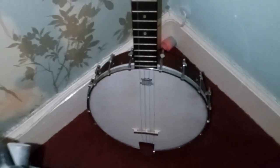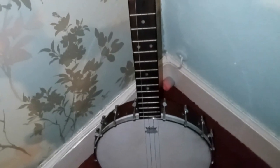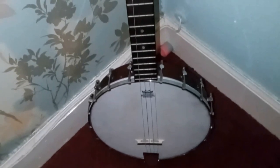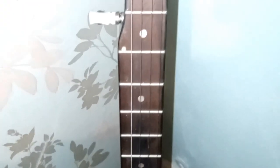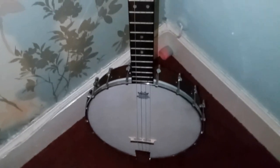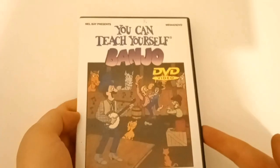I had a guitar too. I gave that to a family friend, but my response after that was, they can have the guitar, but I'm not giving away the banjo. So yeah, this thing, it's missing a string, and it's horrifically out of tune. So yeah, I can't play it, but I couldn't get rid of it. Anyway, back to it.